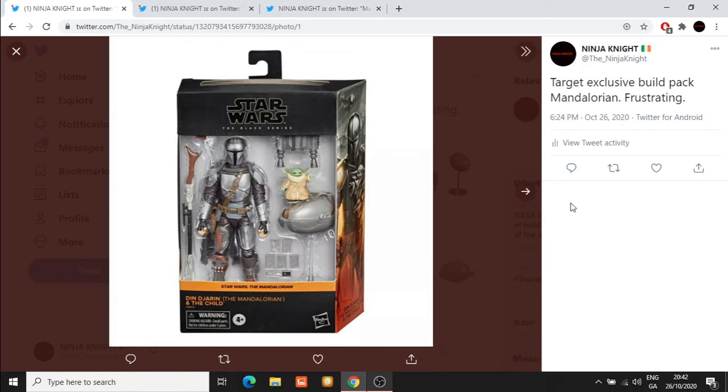First thing is though, it's a Target exclusive. That's incredibly frustrating because we know Target have had many problems over the last couple of months, particularly with exclusives, some exclusives not even hitting the shop floor, and people buying them in bulk with bots before they even hit the website. So I have to say I really feel for not only the international collectors that this is going to be difficult for, but also the American collectors who have had great difficulty with Target in purchasing figures from G.I. Joe, the NECA line from the Teenage Mutant Ninja Turtles, and now Star Wars. They've also had issues purchasing Transformers with these exclusives.